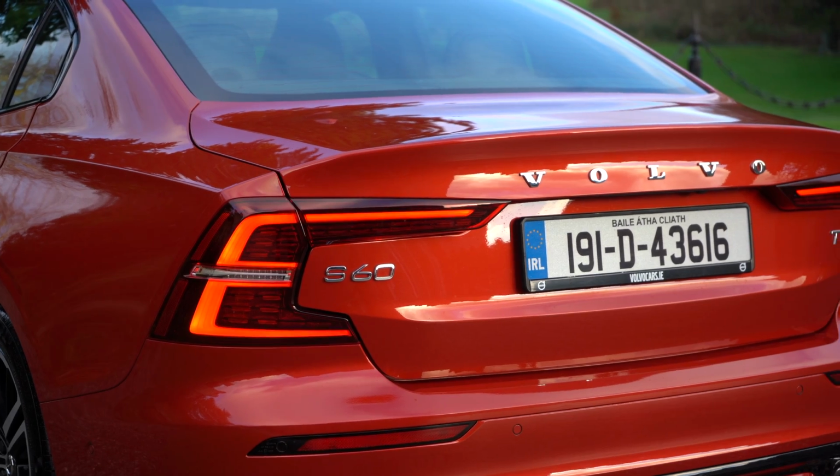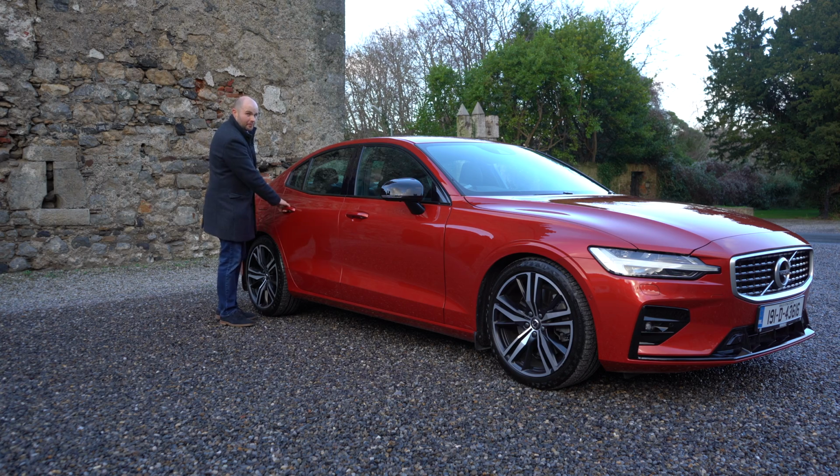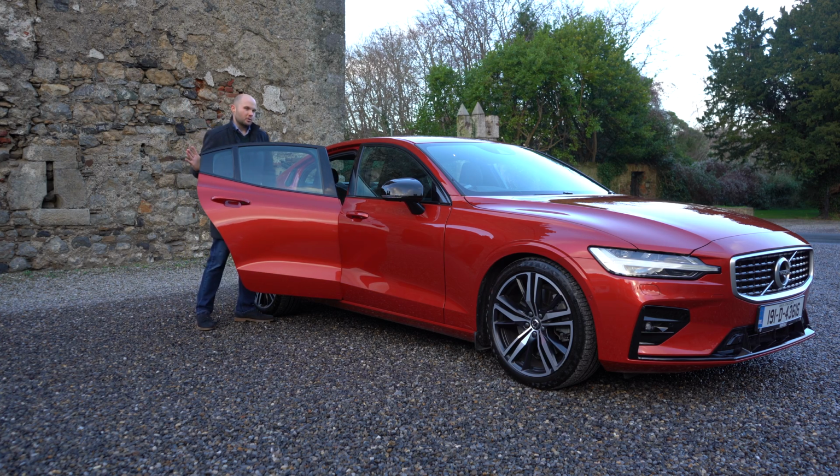Love those sweeping lights that come around at the back of the car, and the indicators that you can see really make it impressive. Looking into the back we go, and there is so much legroom in the back of the S60. It is absolutely brilliant.